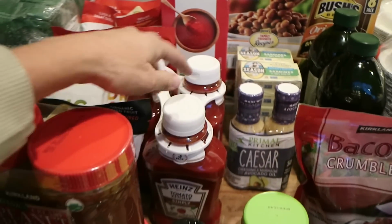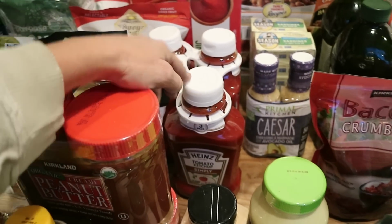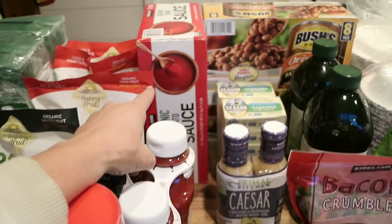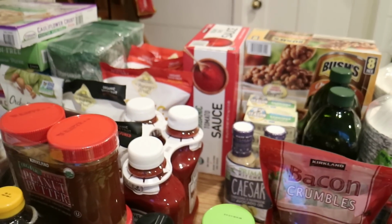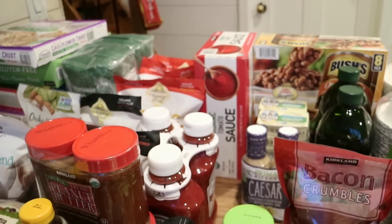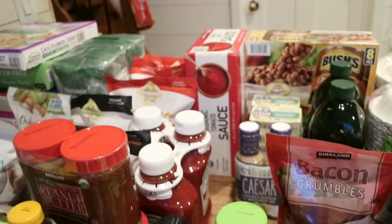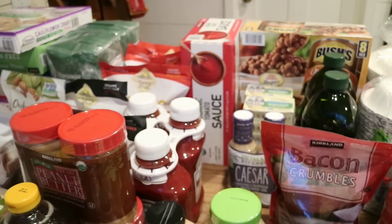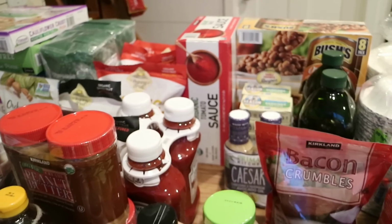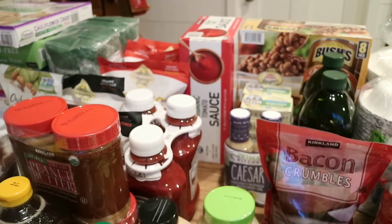I got another 3-pack of ketchup because with all the visitors we had, we had gone through that. And back there, an organic tomato sauce. I did a lot of canning. I canned my own spaghetti sauce and salsa, but I didn't have enough tomatoes to do anything beyond that. So I still am keeping diced tomatoes, tomato sauce, and tomato paste from Costco in my storage.